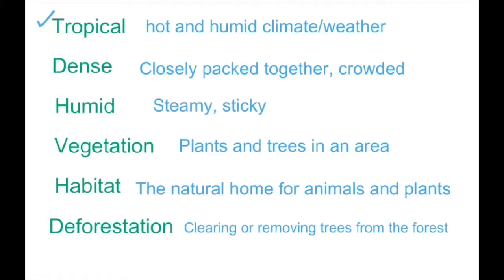The next word is dense. And that's when vegetation or something is closely packed together. A synonym for that would be crowded. So when we're in line and everybody's bunched together, it's a little bit of a different use, but that gives you an idea, where you just kind of want some space, but there isn't any because everybody's so close together, right? So when trees are dense or vegetation is dense, it's all packed tightly together and very close together.